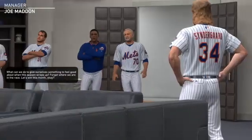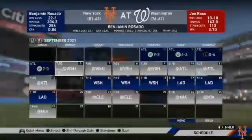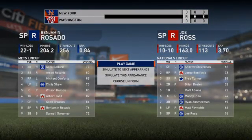A skipper appeals to his players to demonstrate some resilience in how they finish a rough season.